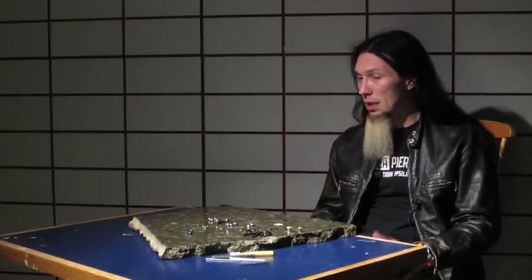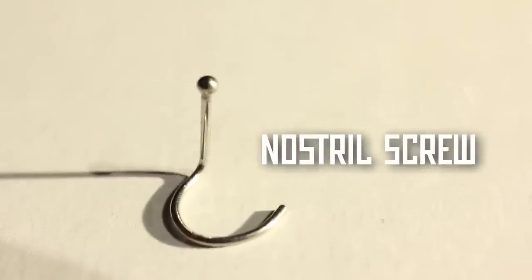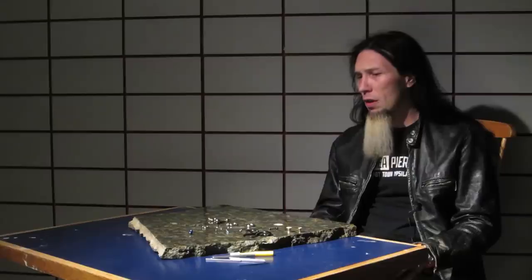We also have nostril screws. It's an ancient design, originated in India. It's essentially just a bent piece of wire shaped into a bit of a U with a 90 degree turn to it, with some sort of decorative end on there to keep it from going into your nose. People talk about, you know, hoops or whatever. No. We don't use terms like that.